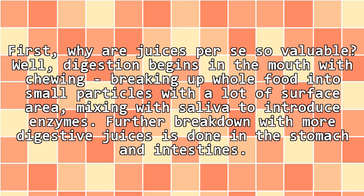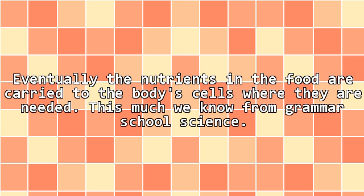First, why are juices so valuable? Well, digestion begins in the mouth with chewing, breaking up whole food into small particles with a lot of surface area, mixing with saliva to introduce enzymes. Further breakdown with more digestive juices is done in the stomach and intestines. Eventually the nutrients in the food are carried to the body's cells where they are needed. This much we know from grammar school science.